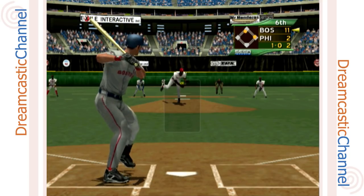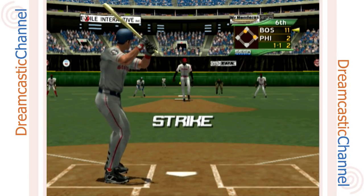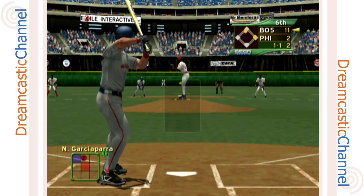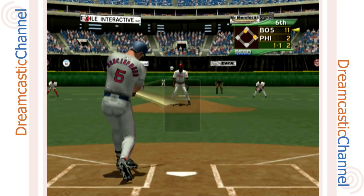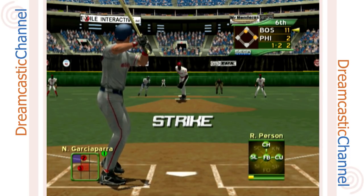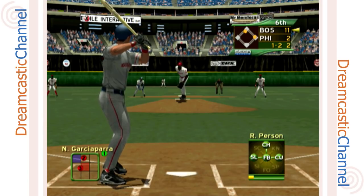Runners on first and second with 2 out. There's a slider right down the middle, and it gets him swinging. 1 ball and 1 strike. The curveball right down the heart of the plate, swung on and missed. 1-2.